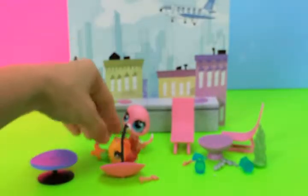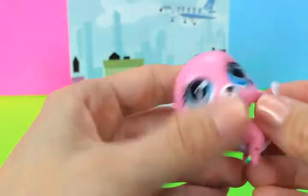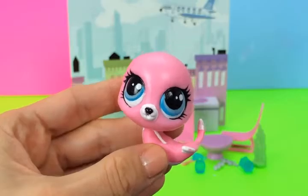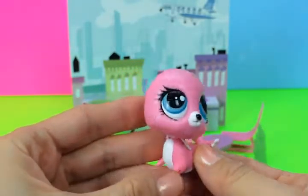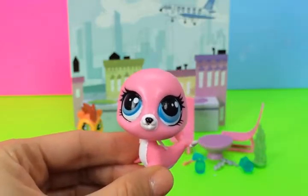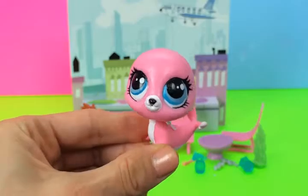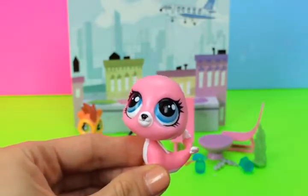Next up, the second exclusive pet that this playset comes with is the cutest little pink seal I've ever seen. We have Minna Swimley. Now, I think it's Minna. You guys tell me in the comments if it's Mina. It's either Mina or Minna. I think it's Minna. So we're gonna go with Minna today.